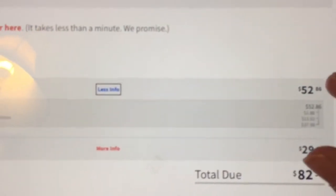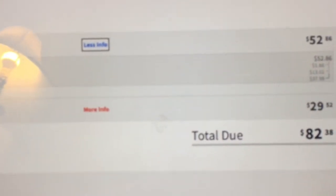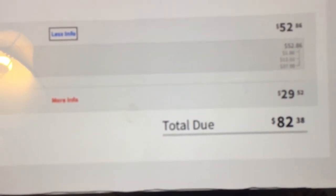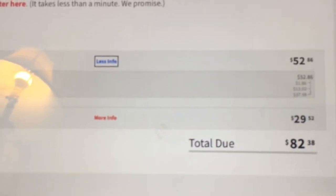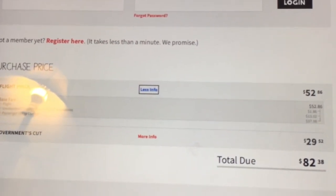Let me open this up for you a little bit so that you can see it bigger. Is that $37.98 fee. That is what is waived at the airport. And so look at that flight, already super ridiculously cheap. Got an additional $37.98 off of it. Now let me get onto the actual Spirit website.